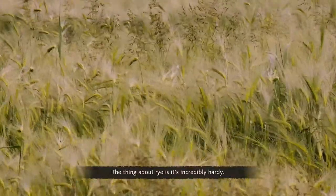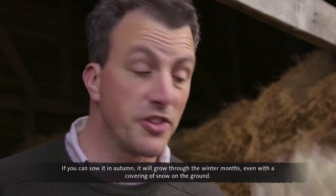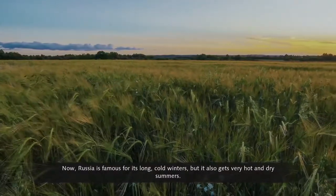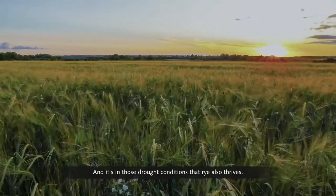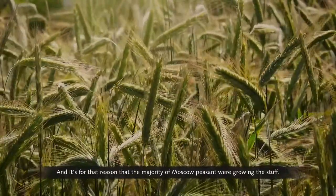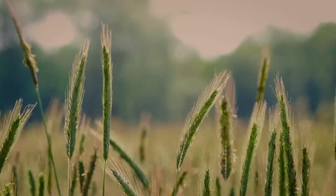The thing about rye is it's incredibly hardy. If you can sow it in autumn, it'll grow through the winter months, even with a covering of snow on the ground. Now, Russia is famous for its long, cold winters, but it also gets very hot and dry summers, and it's in those drought conditions that rye also thrives. And it's for that reason that a majority of Moscow peasants were growing this stuff. But they didn't get to keep all of their crop.